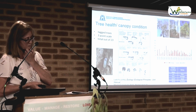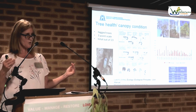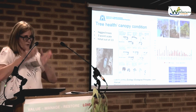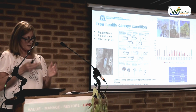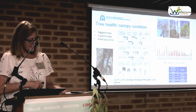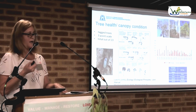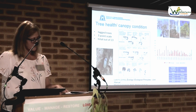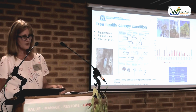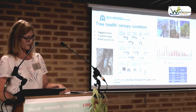Epicormic growth can be used as an indicator of water stress in wetland trees, as they reduce water use by restricting xylem water flow to the outer branches, causing growth to occur just on the main stem or the lower branches. However, epicormic growth also is an indicator of what happens after fire, so it dominates when trees are sprouting after fire. For this reason, we score the epicormic growth only much lower, so it's 1, 2, 3, 4 or 5. 1 is no epicormic growth and 5 is a lot.